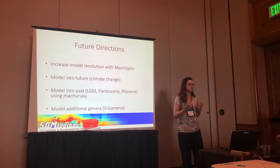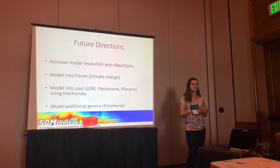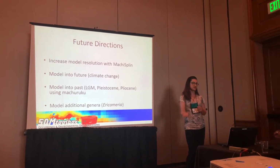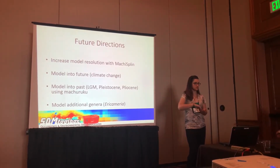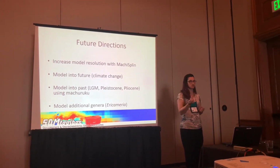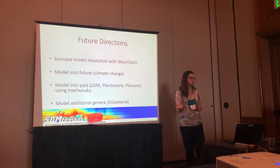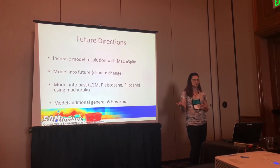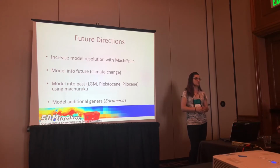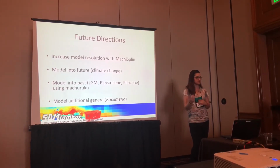For what we want to do after this, a lot of it is about improving the modeling, trying to get an idea of where these things actually occur. We have a 1 kilometer resolution currently. We can scale it down to about 90 meters or 30 meters to get a more precise idea of what specific local climatic variables are driving these. We can also model into the past and the future. Partially for the southeast Gulf Coast taxon, the scabra, because its distribution is very limited, we want to know if climate change is going to significantly reduce that and make it a possible risk for extirpation.